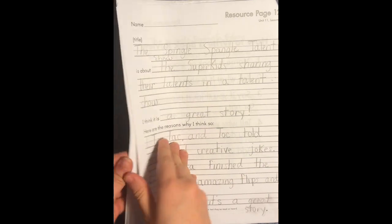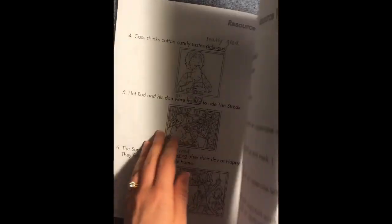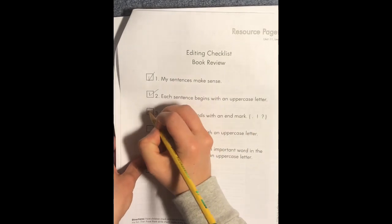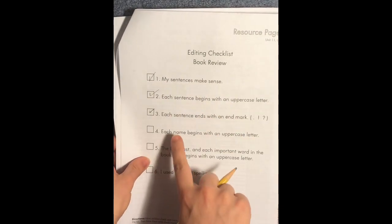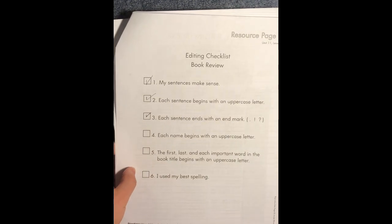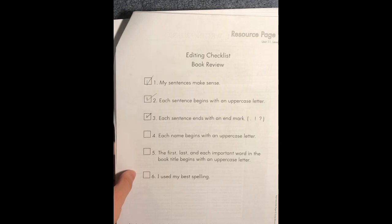Okay, so I use two different kinds of end marks. You do not have to. You just need to make sure you have one at the end of each page. Each name begins with an uppercase letter. This is important. So each super kid name needs to have an uppercase letter. Okay, just like when you write your name and you get an uppercase letter, so do they.